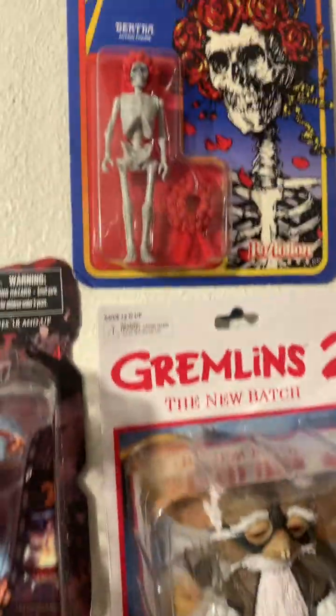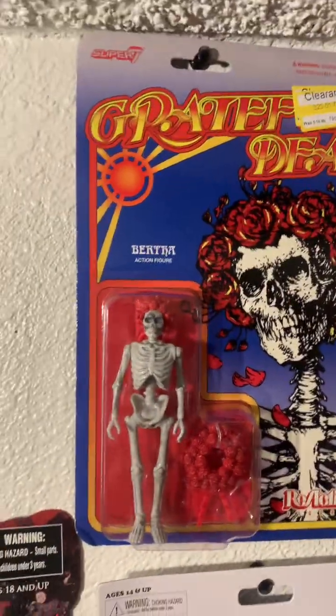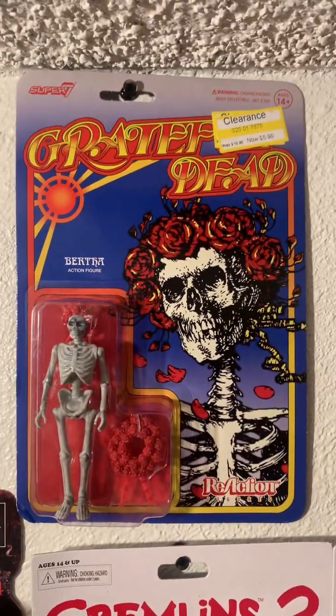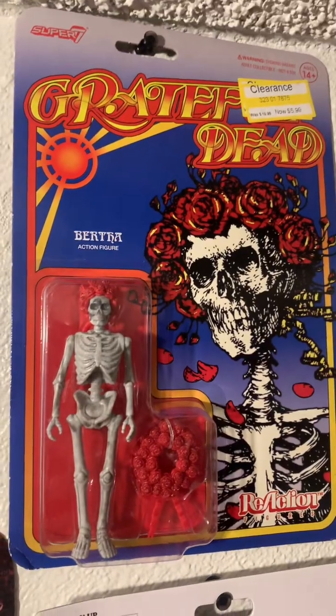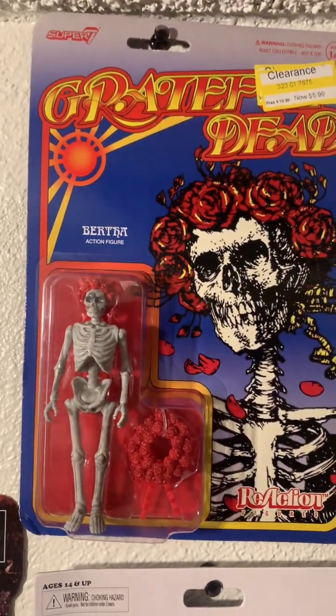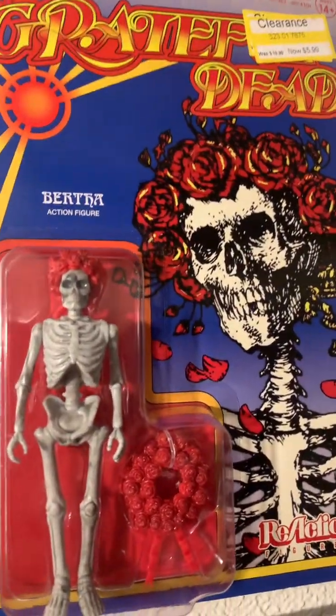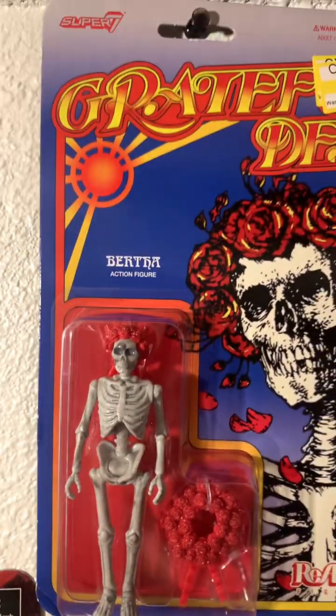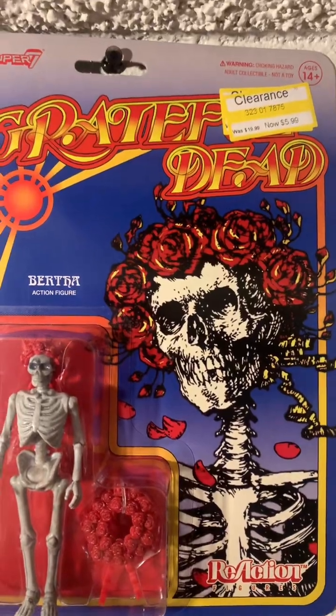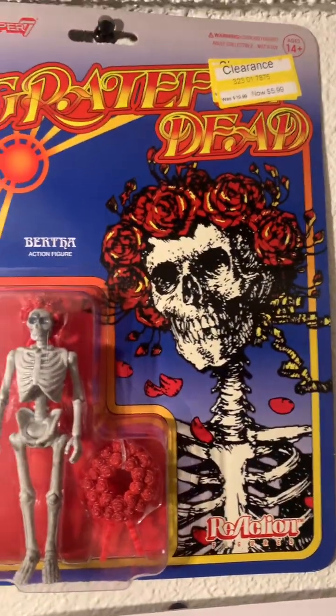So the next one is I went to Target yesterday, and I picked this up on clearance. The Super 7 Grateful Dead. It fits the horror theme in the room. Right now I'm in my horror room. But I will say, I like this. I like the skeleton. The red pops. The card was in pretty good shape. And the price, well, you can't beat it.